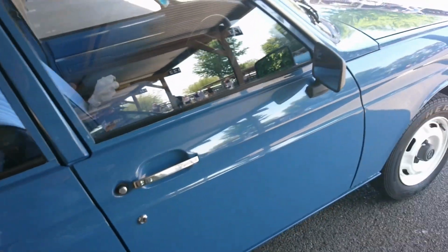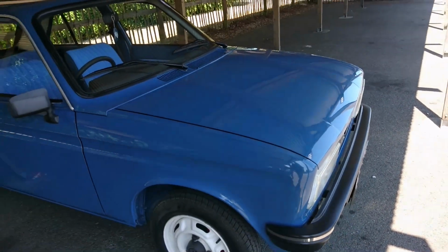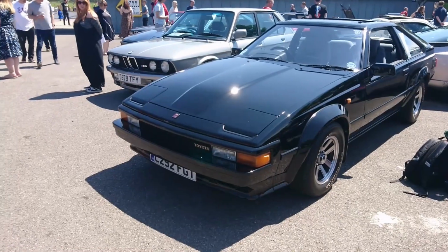Yes, my childminder's parents, when I was younger, had one of these. It wasn't this colour, it was, I think, a red colour, but I haven't seen one of these for ever so long. Wonderful. Oh wow.